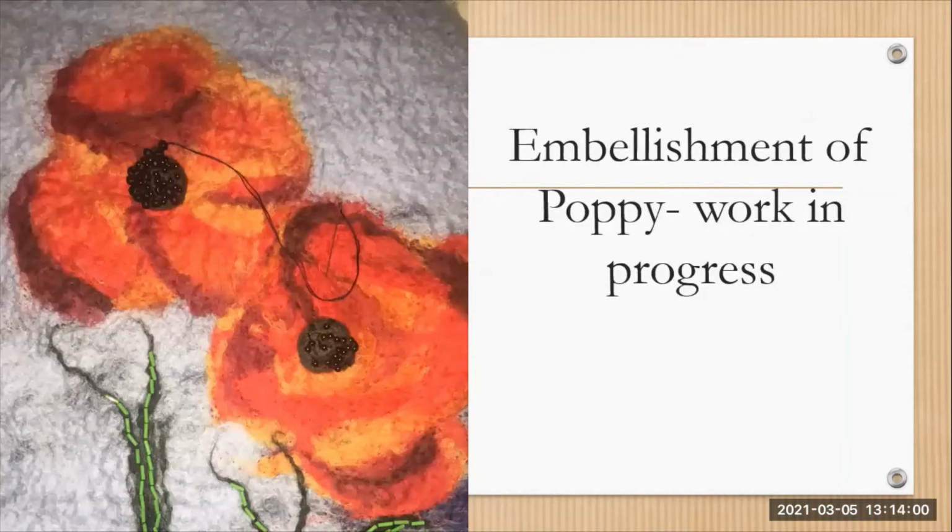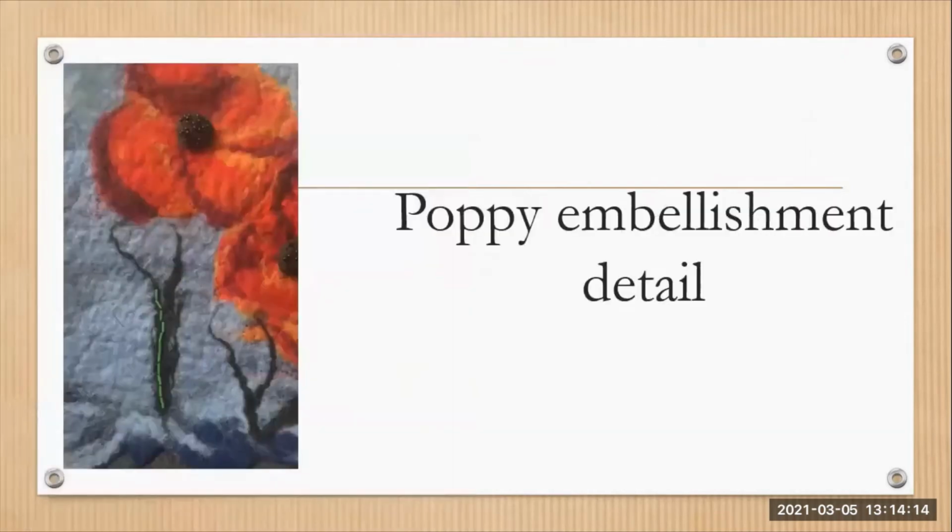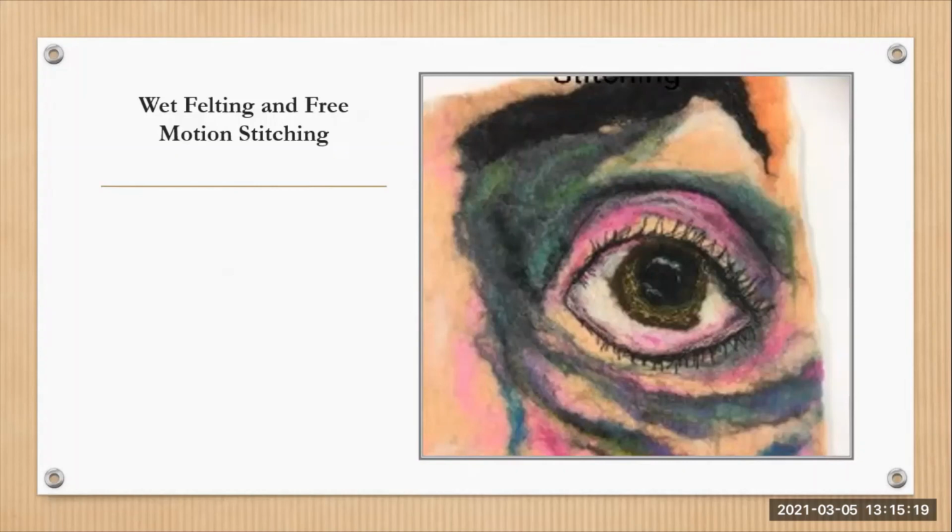Continuing to work on the process of beading, we also can see here on the stems where different shape beads have been used to add effect. Again, we can see poppy embellishment and detail here. Here we have an example of a wet felted image of an eye. And in order to create the effect of the eyelashes and to enhance the detail of the eye, free motion stitching has been used.